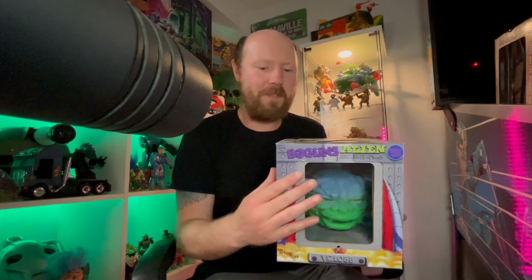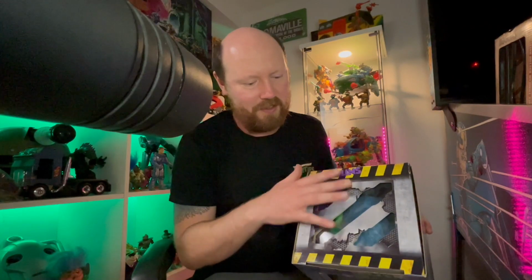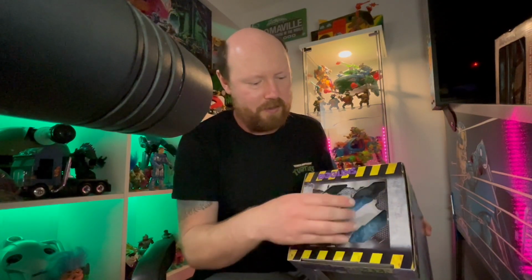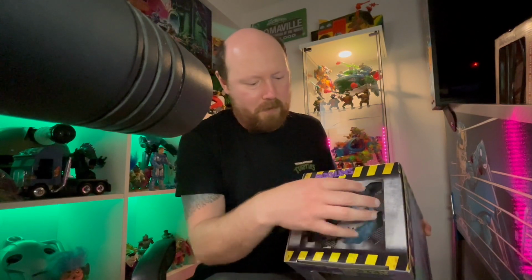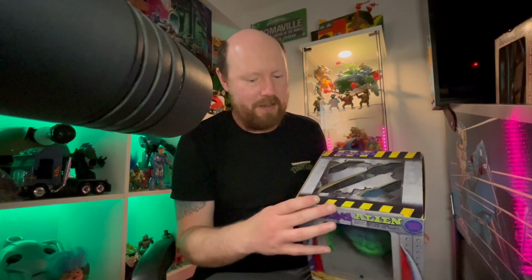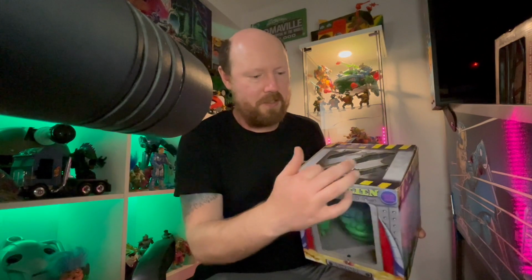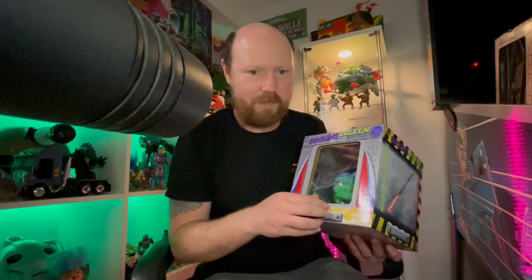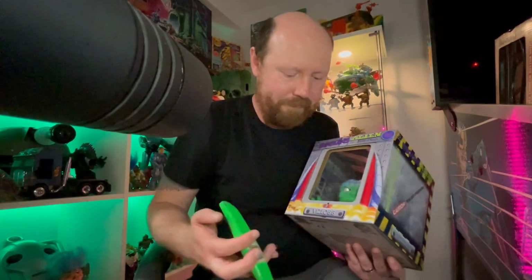But yeah, I just love, again, the box art. You can sort of see it's very alienish, based on kind of aliens. It looks like it's kind of eaten away by bits of acid, and obviously hazard lines and things like that. So we're gonna open this one up as well.